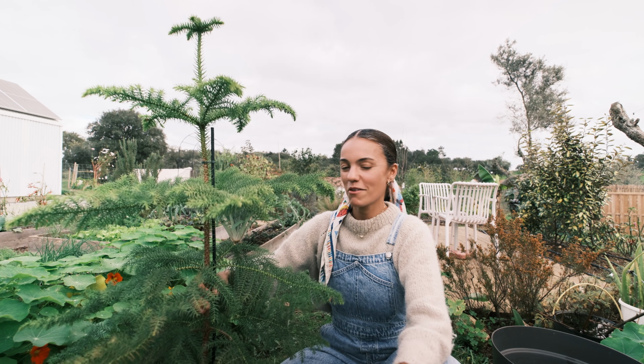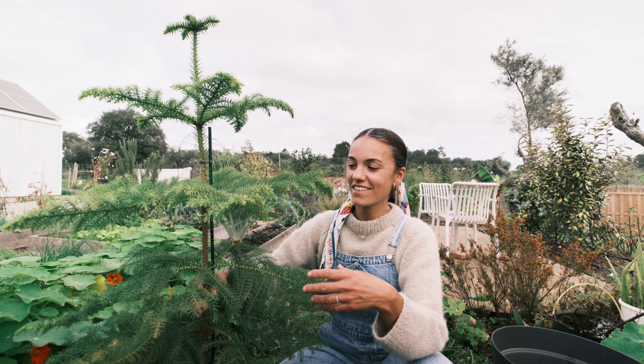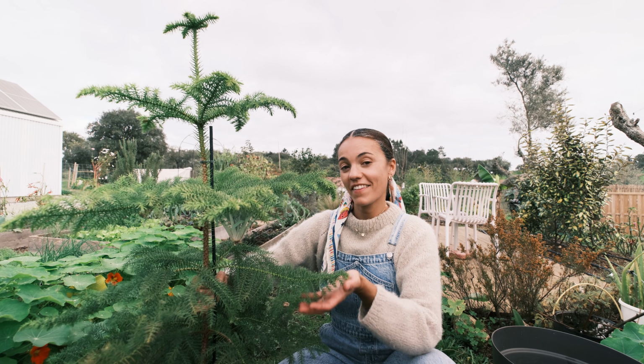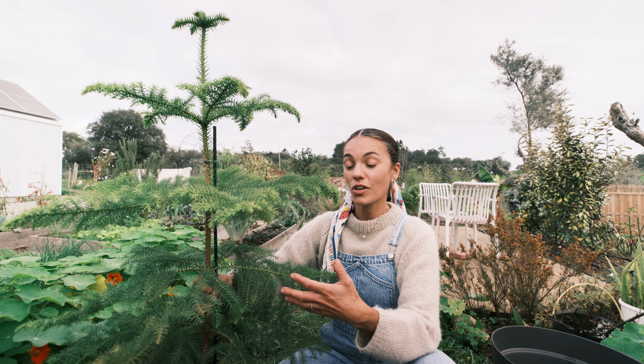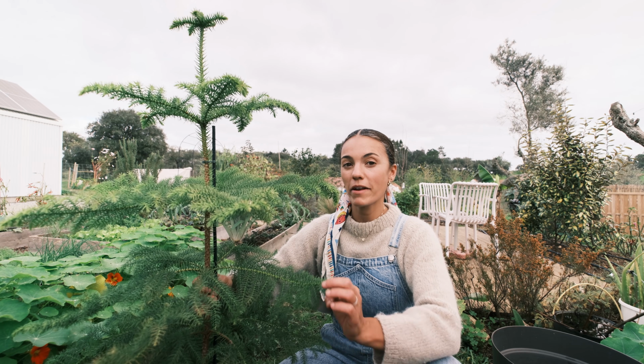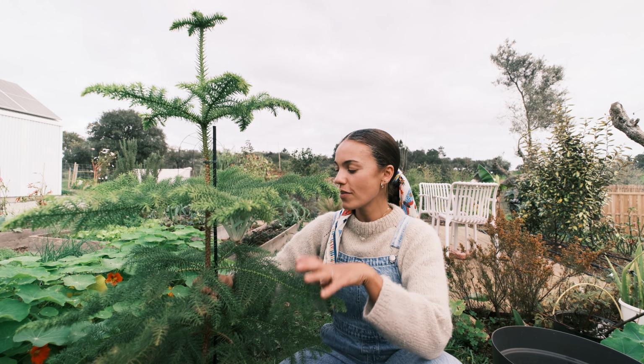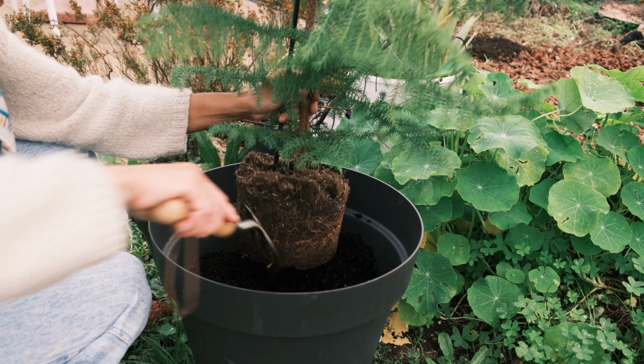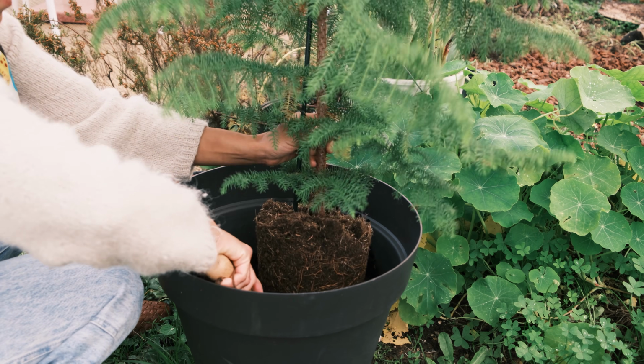I'm really excited because this is one of my favorite trees. I think it is super elegant, majestic, and really beautiful. And I know it is a tree that is going to work in our climate because one of my neighbors actually has two of them. So yes, I'm really excited to plant the first one in the land.